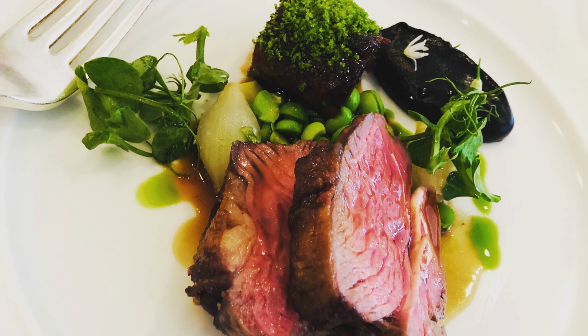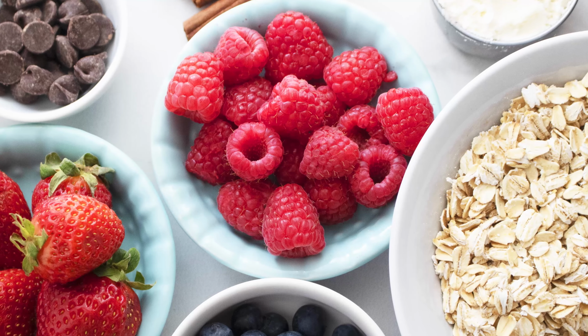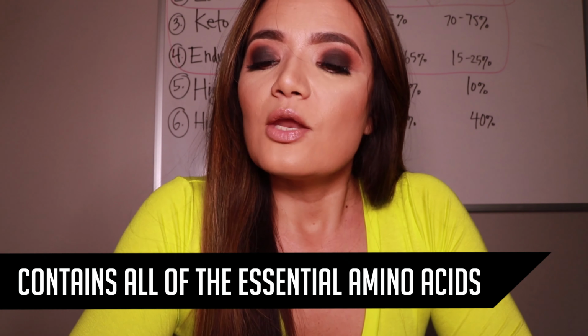And what I mean by that is a lot of people typically fall very short on their protein consumption, and protein consumption is very essential to help you with weight loss because your body cannot obtain all of the amino acids that it needs by itself. There are essential amino acids and you need to get them from real food. So whey protein is a perfect example, and it's a complete protein because it contains all of the essential amino acids.